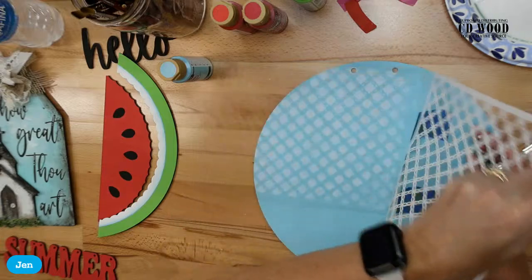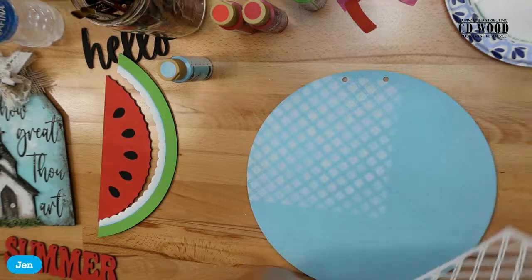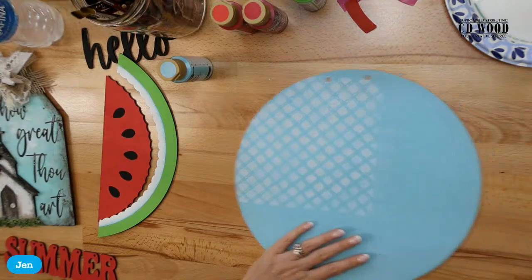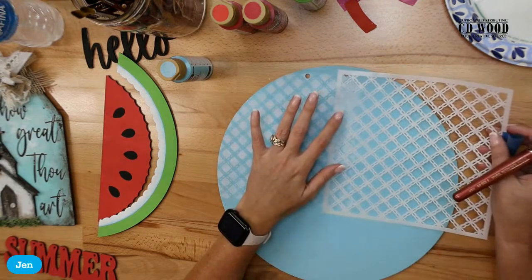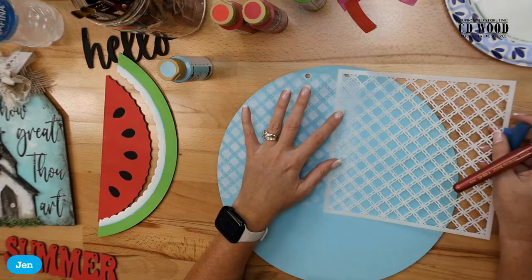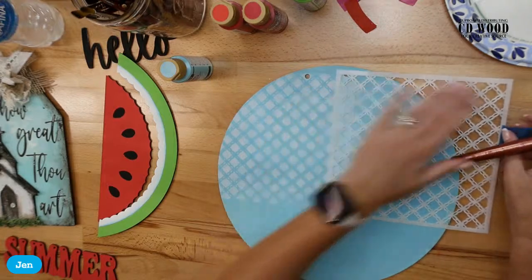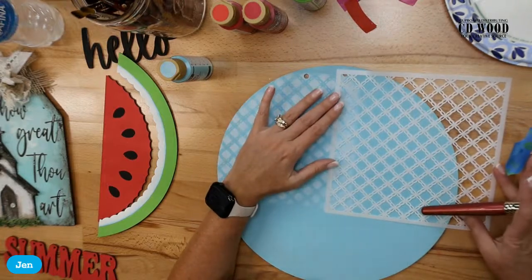We really do have fun here. It's funny, I wasn't sure about that when you suggested it, but I like it. She was worried it would cover too much of the blue, but I said, well, it's your piece. You do whatever you want. But I don't know. All right, I'm just going to line up here.